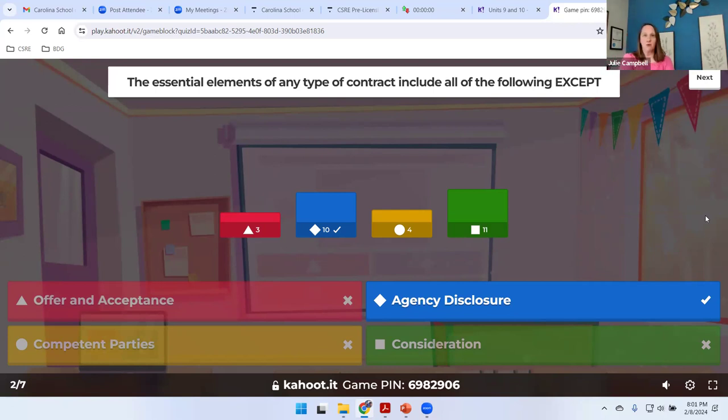Consideration, that's probably the biggest problem topic of our essential elements. Consideration is anything of value. There's no such thing as a free promise. All promises come with some kind of consideration, and any legally binding contract has to have some form of consideration. Typically speaking, consideration is money. When we talk about our offer to purchase and contract, the consideration is the purchase price. But it's anything of value.